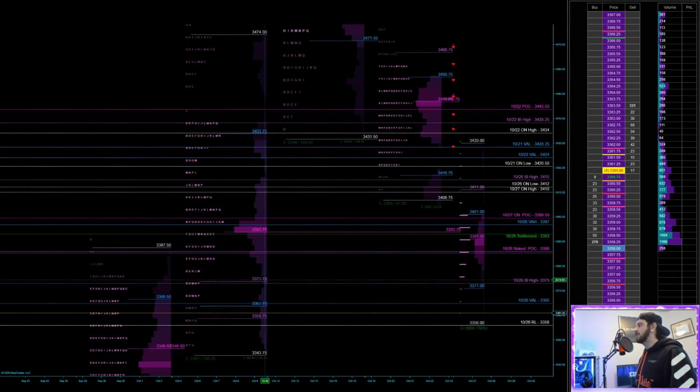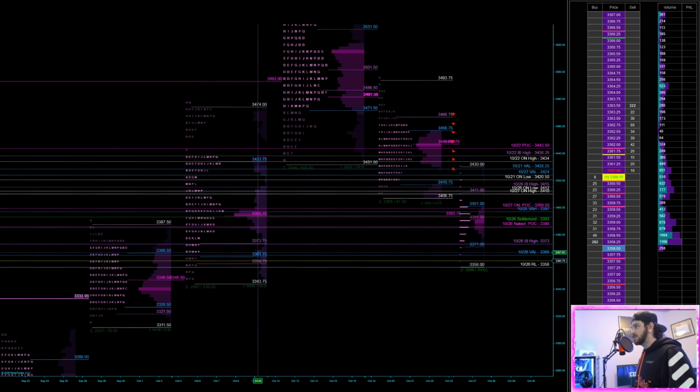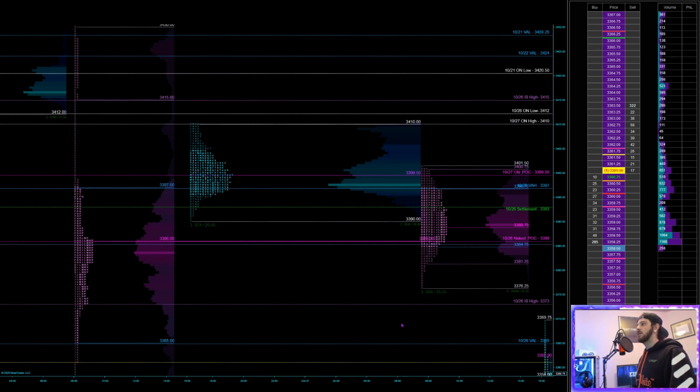This is an initial balance area for a weekly profile, actually, that we had from the week of October 5th. So I was interested in this area here. So that was why I had my furthest downside target there.